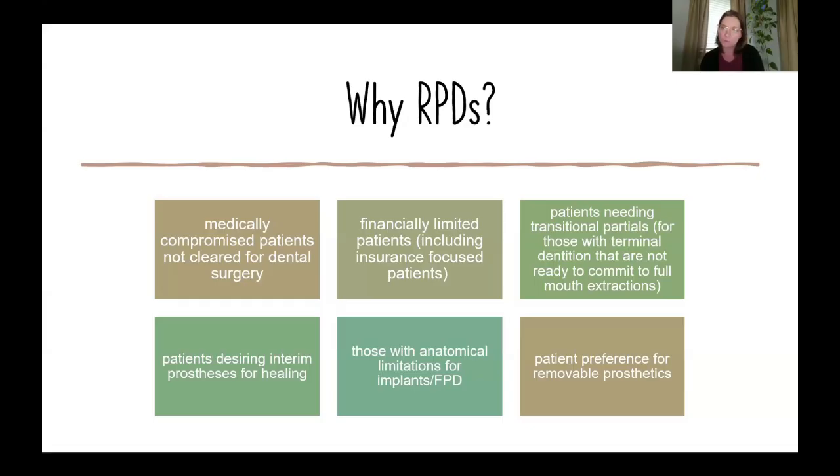Particularly patients who can't have implants for financial reasons or medical reasons, or patients that are too young to have implants and they need an interim prosthesis, or the little corner on the top right is my most common patient population. I have a lot of patients who are in that almost terminal dentition where we know that the teeth are going to be gone someday. They will transition to an implant or a fixed full arch prosthesis. But in the meantime, they'd like to hold on to what teeth they have. So we call those transitional patients with transitional partials that have a terminal dentition that are certainly someday going to lose the rest of their teeth.